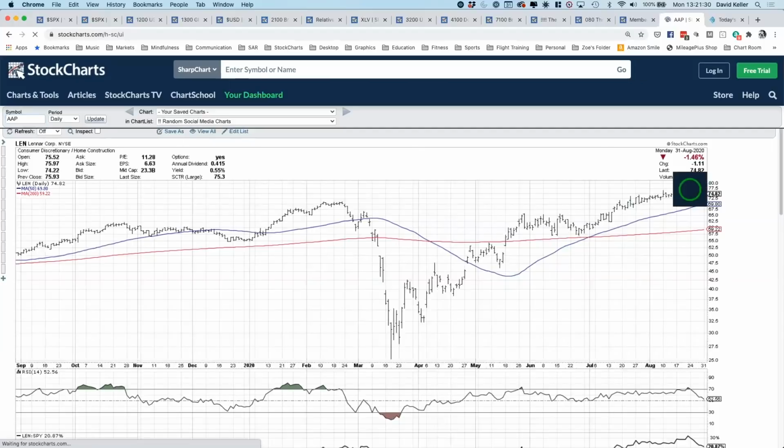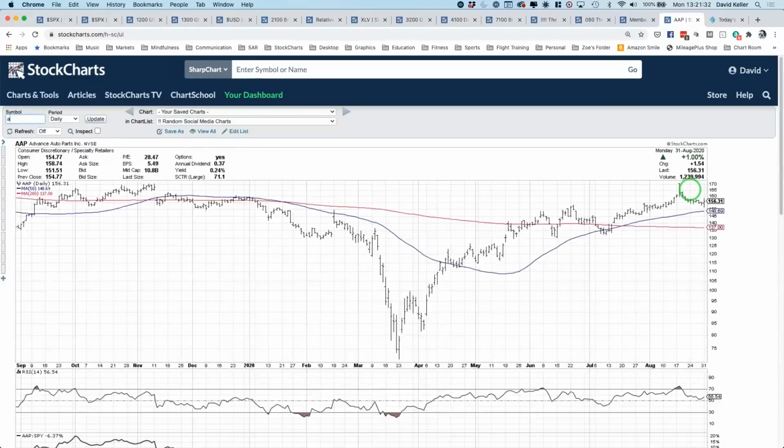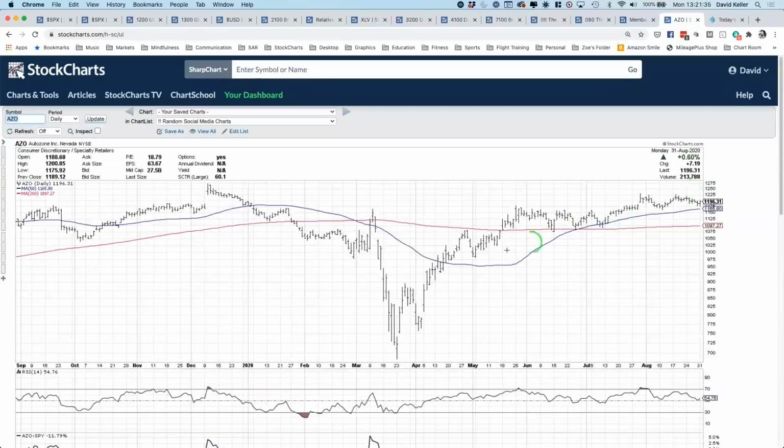The auto parts makers come in here as well. If you look at AAP, if you look at AZO, they all kind of have a similar pattern where they're in an uptrend, higher highs, higher lows. They've pulled back a little bit. Most of those that I mentioned, not to their 50-day moving average yet. It's more just sort of pulling back.